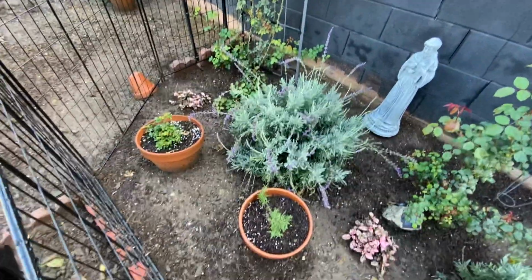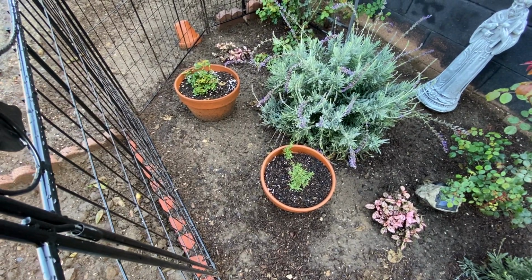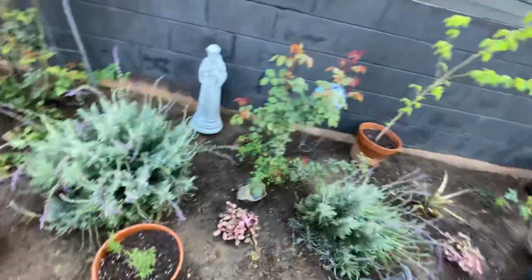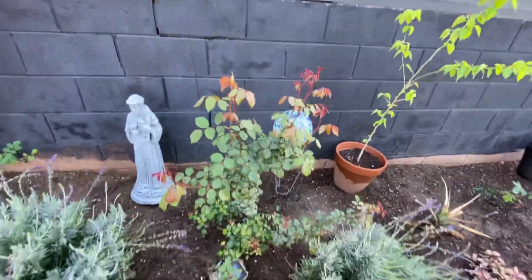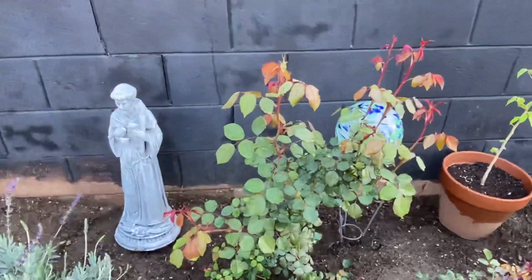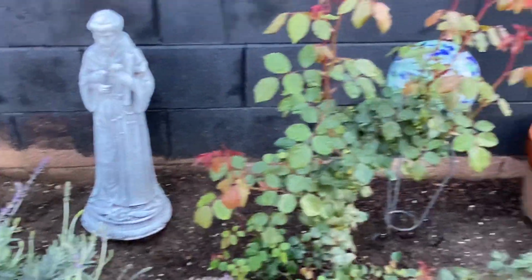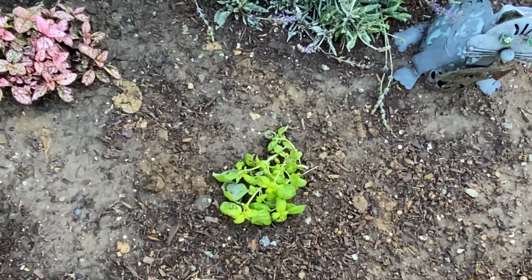Some lavender, some rosemary again. Why can I never remember rosemary? This is Desdemona. She's coming up. This is her second year, and she's got a bud on her. St. Francis, protecting all the birdies and the doggies. And some basil that I stuck in there.